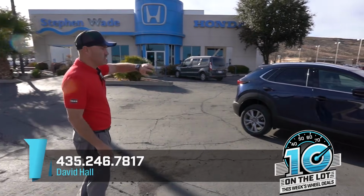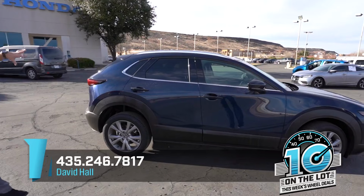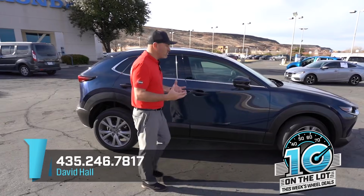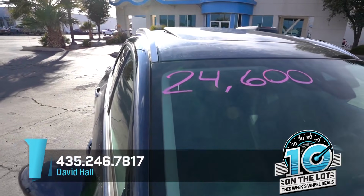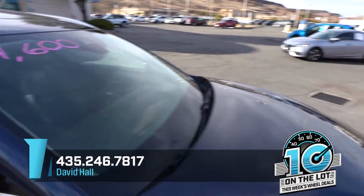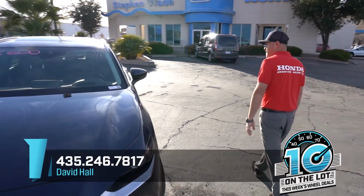Now, if you come over here, you'll see that I've mirrored this with a deep crystal blue 2022 Mazda CX-30 with 17,000 miles on the odometer. So they're very close in everything other than, you see here the price, $24,600. Now, you pay an extra $2,000 or something, and the reason being is this is a premium. This is a 2023 premium Mazda CX-30.